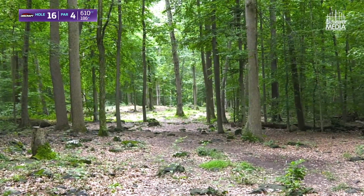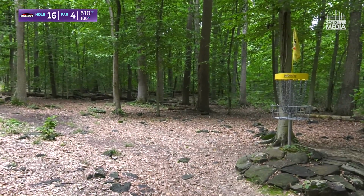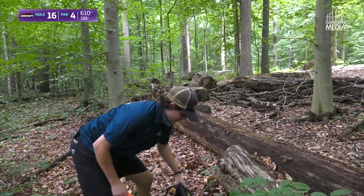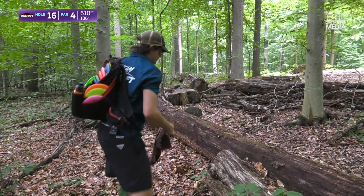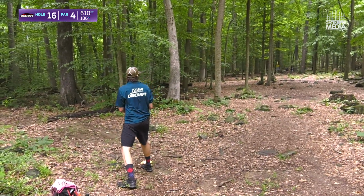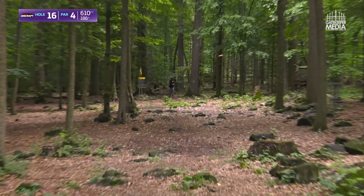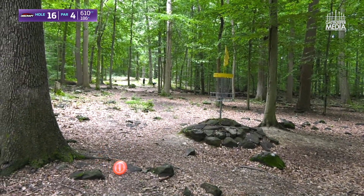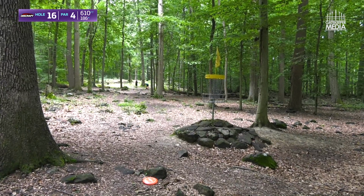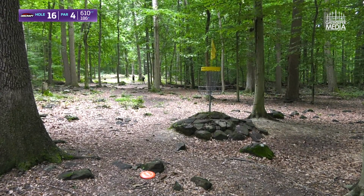It's not quite high enough, but I think the idea was right. So now I'm in the fairway, less than 200 to the basket. It's probably a par. Whoop. Don't roll. All right. Once again, kind of saving a trash tee shot.